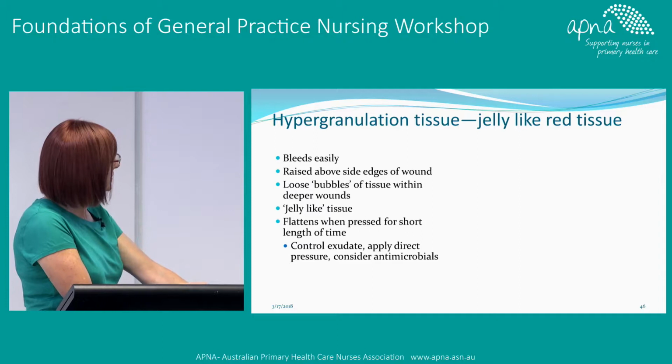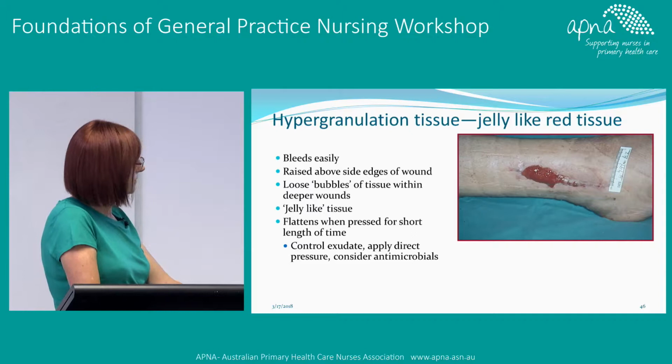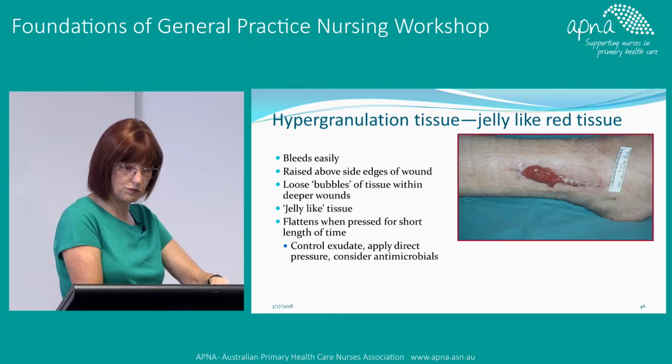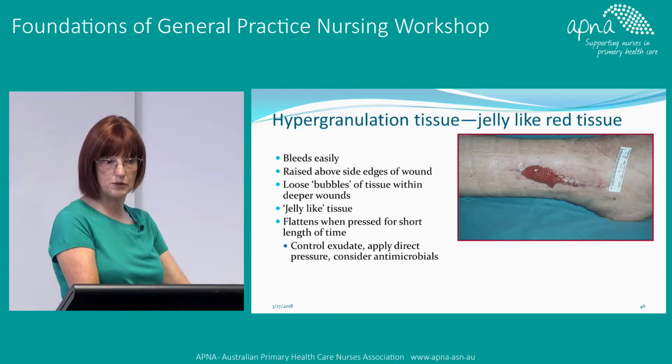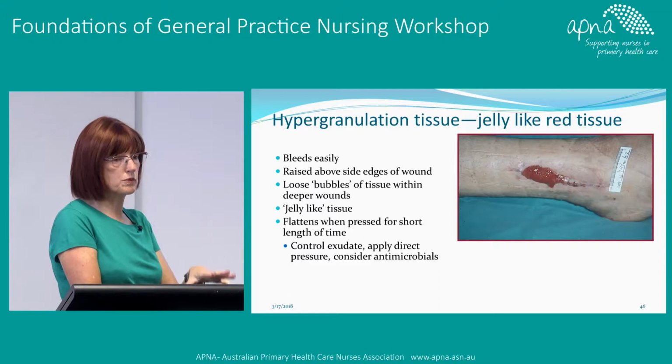Hypergranulation bleeds easily. It's raised above the edges of the wound. It has loose bubbles of tissue within the wound. So you can see here, it's raised above the sides of the wound and it's flopping over onto this tissue here. Jelly-like appearance, flattens when pressed. So if you see hypergranulation, we ask you to take a piece of gauze, press on it and have a conversation with the patient for a couple of minutes. Take your fingers off, and if it has flattened, then it is hypergranulation tissue. If it has not flattened when you've tried to press it and it feels fibrotic, it feels firm underneath, then it's probably a skin cancer you're looking at. So it's very good that you can differentiate between hypergranulation and a possible skin tumour.